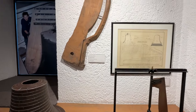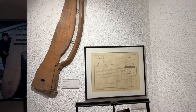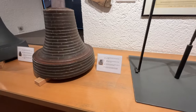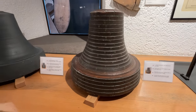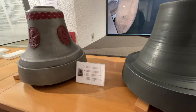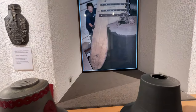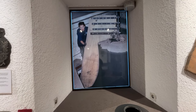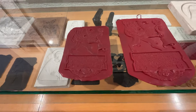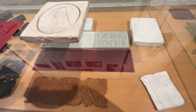As to not wear out my welcome, I resumed my self-guided tour of the museum. This display depicts the way a bell is created, molded and shaped, and finally decorated if desired. These are some of the wax design templates used on previous bells. They give extra decoration to what would be just an ordinary bell.